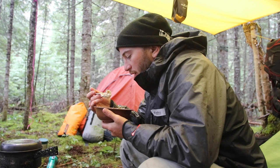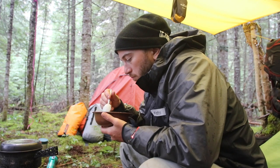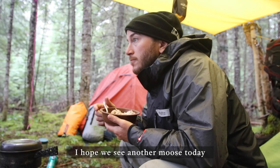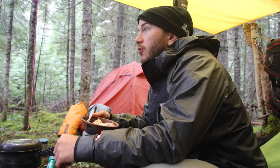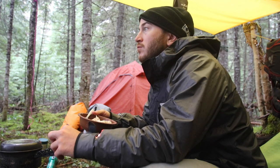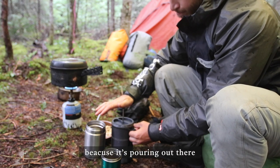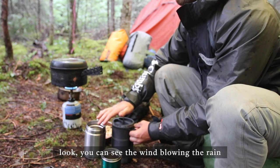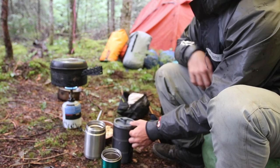Man, that sweetened coconut really rounds us out. Yeah. I hope there's another moose today. Yeah, it would be sweet. It's another very wildlife-y day. Yeah. Dude, I think it's crazy how sheltered we are because it's pouring out there. Look, you can see the wind blowing the rain. Oh yeah, you can, eh?